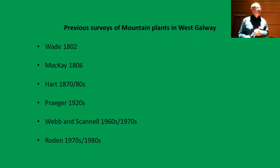Just to backtrack a little bit, this slide shows you that the montane plants in West Galway have been fairly well surveyed in the past. 1802 and 1806 are the first times that the rarer plants in the mountains were mentioned, by Wade and Mackay, and since then there have been surveys by Hart, for example, in the 1870s, by Praeger in the 1920s, and before that, Webb and Scannell, of course, in the 60s and 1970s, and Ian Roden as well. He did a lot of work when he was a young lad, and I'm glad to say that he's here, still alive. So it's a who's who, a roll call of Irish botany there.